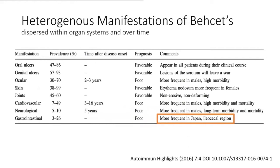Why the Behcet disease behaves in this way we still do not know, but note that the GI involvement is more common in Japan and the West than it is in the Middle East.